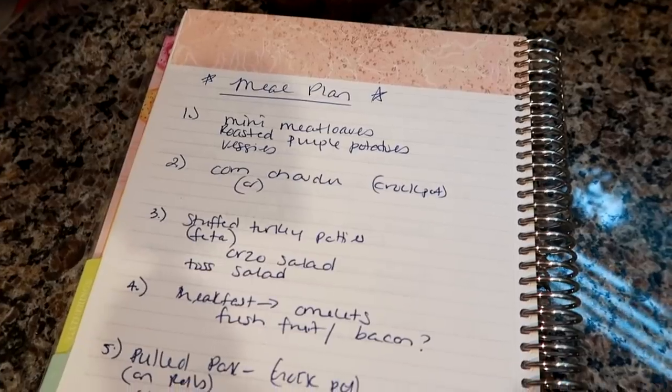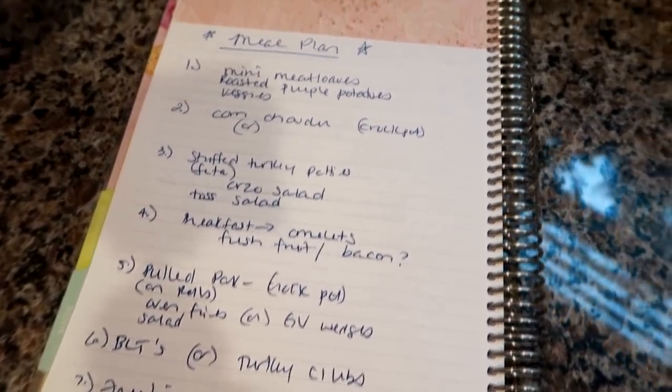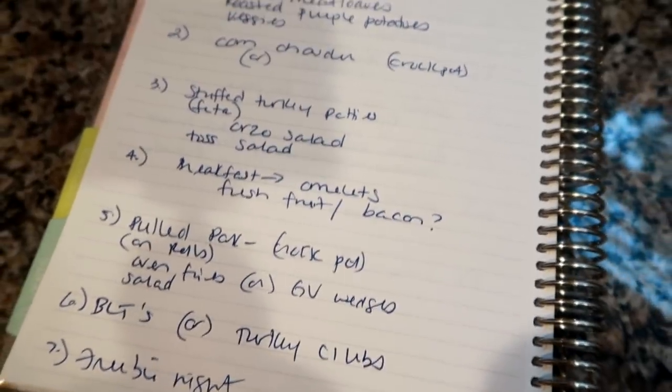In fact, I usually don't. I usually try to use it to give me a little bit of structure and a backup plan type of option, but I just have it and it does help because I can look at what I have on hand and create these meals.